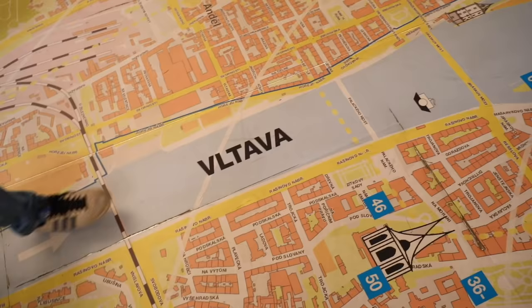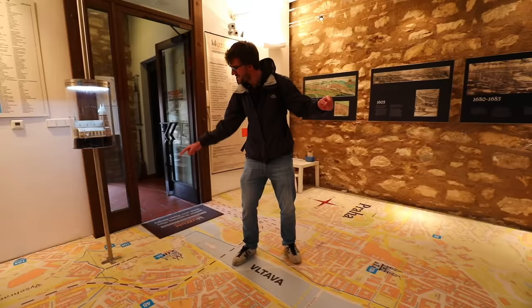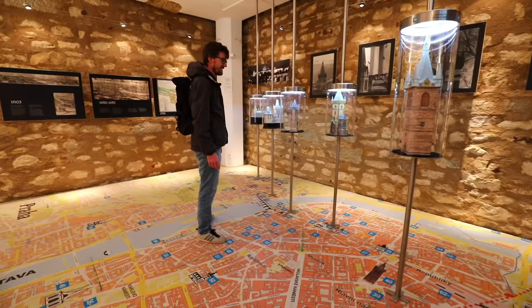We're on the fourth floor of the tower, and they claim this to be the largest map of Prague. It is pretty cool, and the towers that you may know from Prague are sticking from the points where they are, and you can see most of them are on the Royal Way of Prague. This is pretty cool, actually.